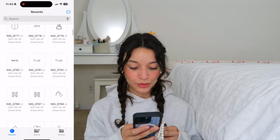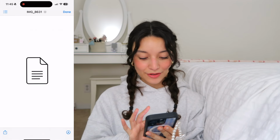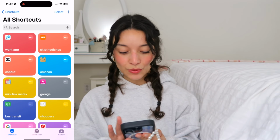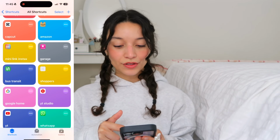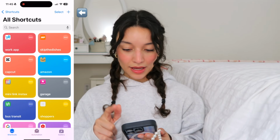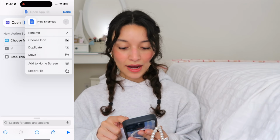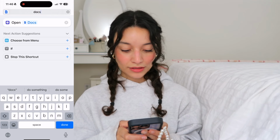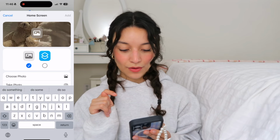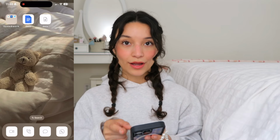I'm just gonna scroll through and see if I can find the icon for Google Docs. Just found the icon for Google Docs, and basically I'm just gonna save the image, or you can screenshot it. I'm gonna go onto the Shortcuts app. As you can see, I have all the shortcuts for every single app that I have on my home screen. I'm gonna go to the plus sign, and then I'm gonna go to Open App, and then on there I'm gonna select the app. Here I'm gonna rename it, so I'll just call it Docs, and then I'm gonna put Add to Home Screen. Here I'm gonna go into the image, choose photo, and this is the photo of the icon, and then I just put choose, add, and then as you can see it's on my home screen now.